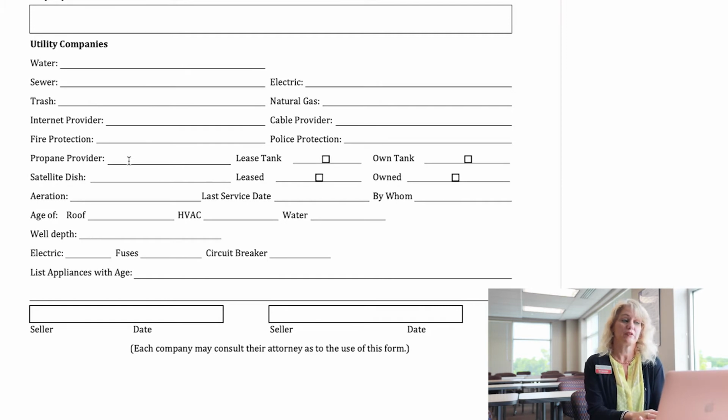So whether they make a mistake or they don't know and they give wrong information, this form with the seller's signature and date will take the information back to the seller and not to you as the agent or to Keller Williams Marquis.